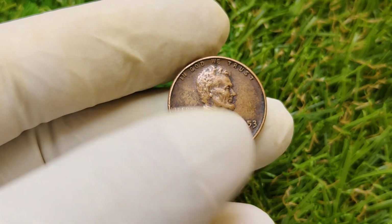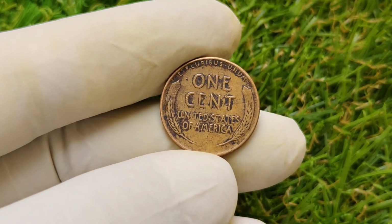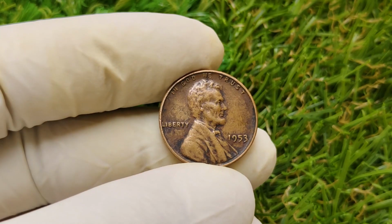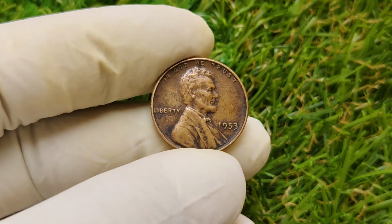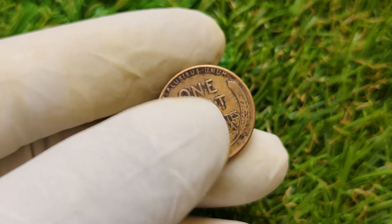Now, let's dig a little deeper. There are some rare varieties and errors that push the value way up. A 1953 penny with a double die error, for example, can be worth hundreds or even thousands of dollars depending on the strength and clarity of the doubling. There are also off-center strikes, clipped planchets, and repunched mint marks. These minting errors happen rarely, but when they do, they create unique coins that collectors pay a premium to own.